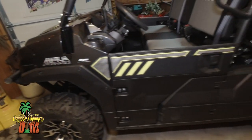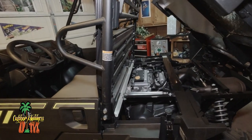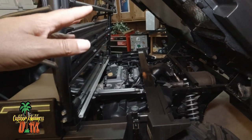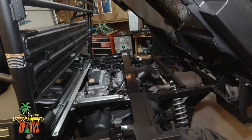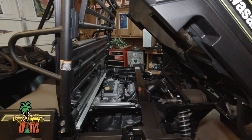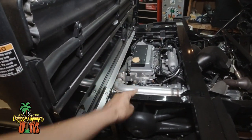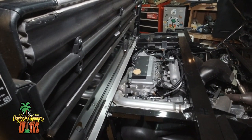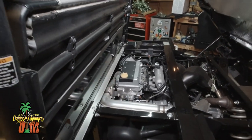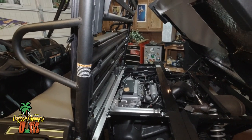So first thing you're going to notice, just like the FX, just like the FXT, basically pretty much the same. It has a tilt bed. Like you can see, we got the bed up already. But what's really good about this, shorter wheelbase, less weight, okay? But it has the same sweet power plant right there, that 812cc three-cylinder motor. So this baby, I gotta tell you, I can't wait to get this thing out on the trail and just see how quick it is.